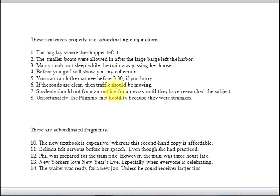Students should not form an outline for an essay. Notice that all of that really is one pattern. Your verb is "should not form," direct object is "outline," subject is "students." This is a prepositional phrase, so you can omit it for all it matters. They have researched the subject. "Have researched" is the verb. "They" is the subject. "Subject" is the direct object. Here is your subordinating conjunction coming between them.